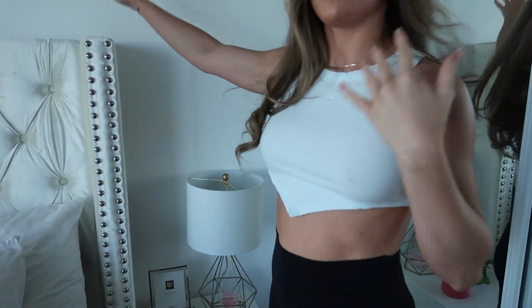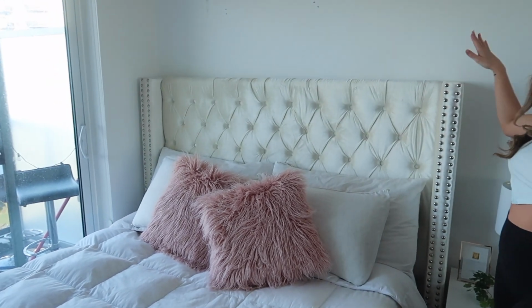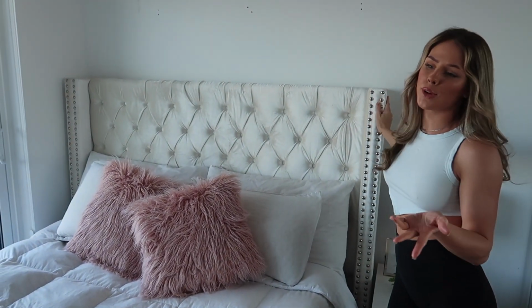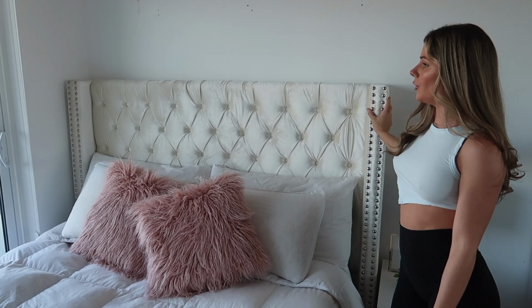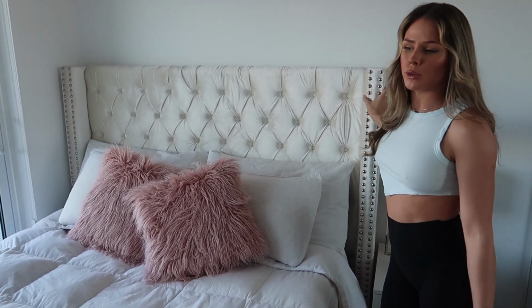And then the bed is from Wayfair. Do not buy this bed. This bed is trash and I cannot wait to get rid of it. It looks beautiful, but it's not practical for anything other than sleeping. So yeah, if you want to jump on your bed, don't do it, not this one.